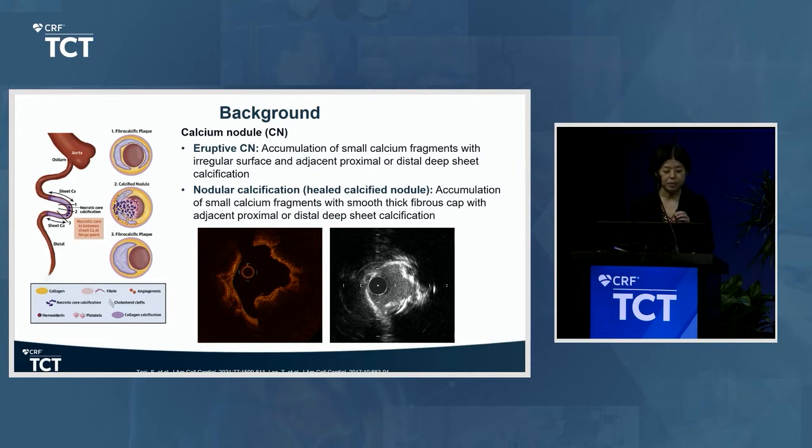And this is a picture which we see by OCT and IVUS in the same case. You can recognize small calcium fragments accumulating and protruding into the lumen. Because inside there is fibrin, many times we see this type of very strong attenuation by OCT or IVUS. Pathologists call it either an eruptive calcified nodule or a so-called healed calcified nodule based on the presence of superficial endothelium. But from the treatment standpoint, eruptive or nodular calcification really doesn't matter because we are treating the chunk of calcium. What is important is that the base of the calcified nodule is really an accumulation of small calcium fragments. So each individual calcium is actually small.